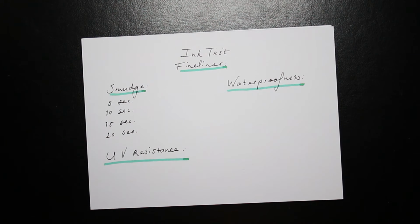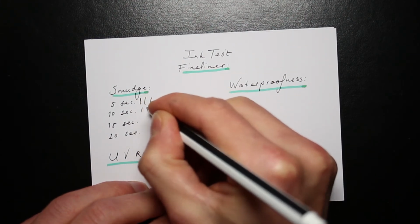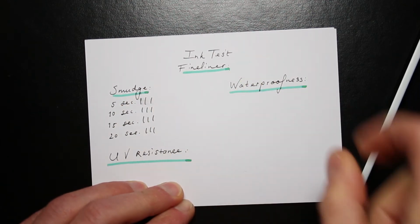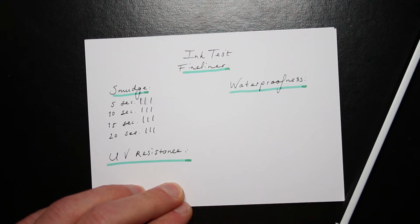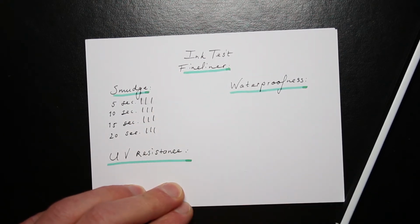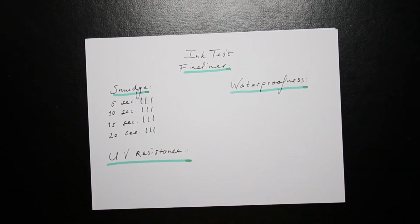So up next will be the fineliner, aka your mechanical pen. And this is a wetter pen, so I imagine this is... well, that's not bad at all. And that's almost entirely dry now. Yeah, so after 15 seconds that ink is completely dried out. And it doesn't smudge anymore.